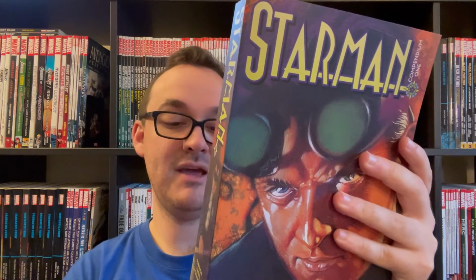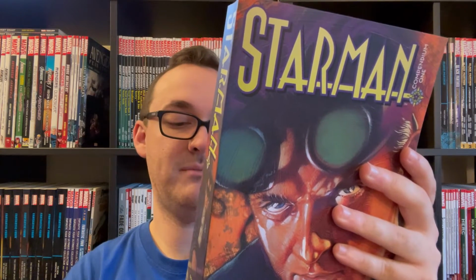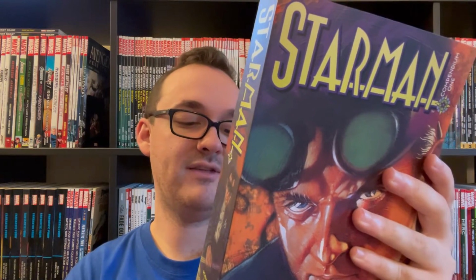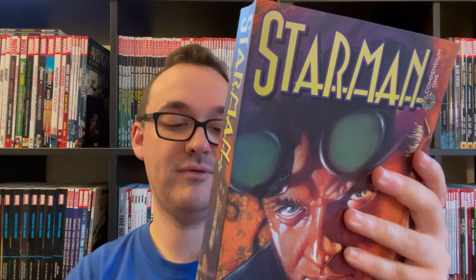You can see here just how thick this is. This collects issues 0 through 42 of Starman, Starman annual numbers 1 through 2, Starman 80-page giant number 1, Starman Secret Files and Origins number 1, Power of Shazam numbers 35 through 36, stories from Showcase '95 number 12, and Showcase '96 numbers 4 through 5, and The Shade numbers 1 through 4.